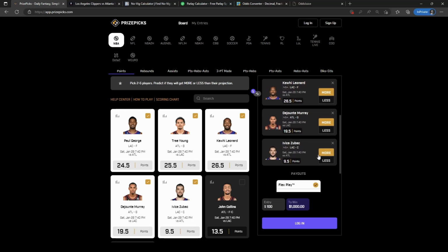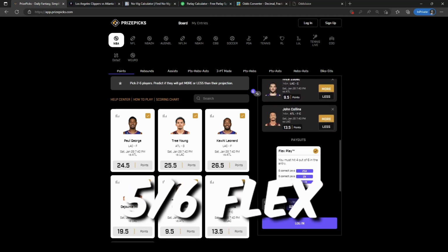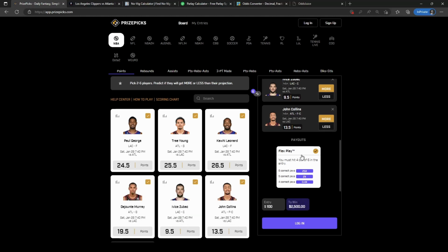Not all hope is lost though, because here's what you should actually be doing. As you noticed, I haven't mentioned the 5 or 6 pick flexes yet, because I saved the best for last. Without boring you with any more math, these 2 entry types are the best by a long way.